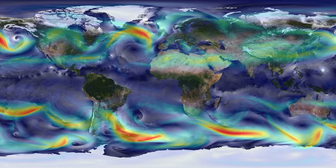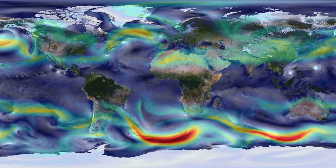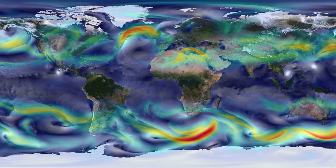You can see the pattern of heat input in this sequence showing surface temperatures. As the seasons shift, heat builds and dissipates, most notably across tropical and subtropical regions. How does Earth dissipate this buildup of heat? Look below.